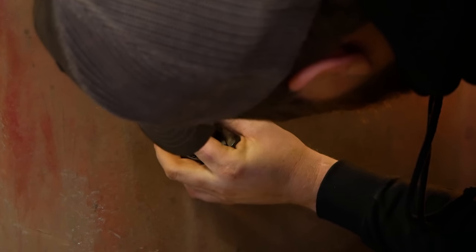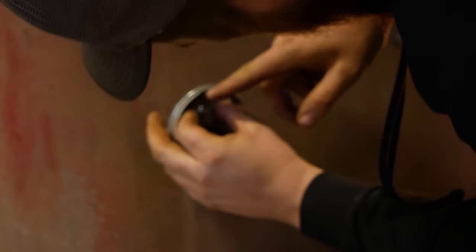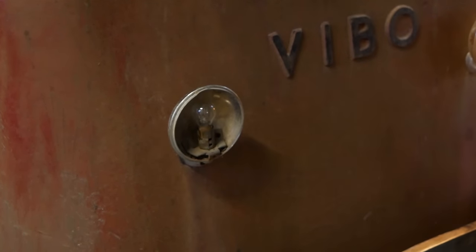In the meantime, we've got this dang old light bulb that doesn't want to do light bulb things. Come on, I believe in you. There's life left in you. Maybe. I really can't tell. Well, you know what? One's good enough.